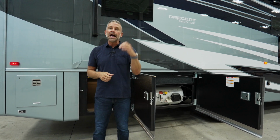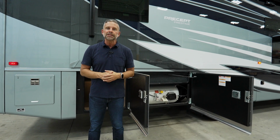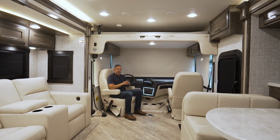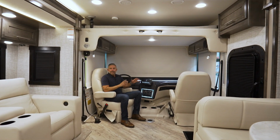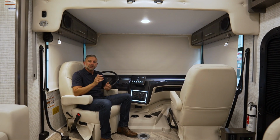So this has been the outside of this Precept Prestige. Let's go inside and check out the 36H. Alrighty, so we are inside the 36H Precept Prestige, and we are starting out in the cab area because there's a lot to love about this brand new driving experience for 2025.